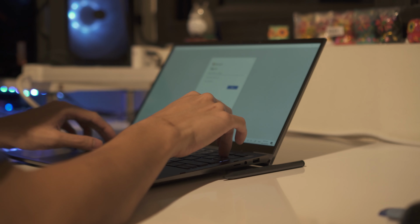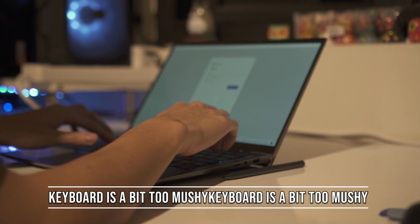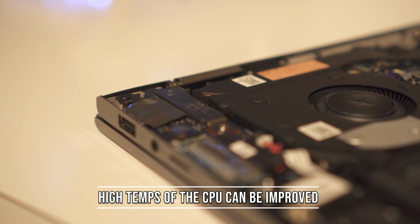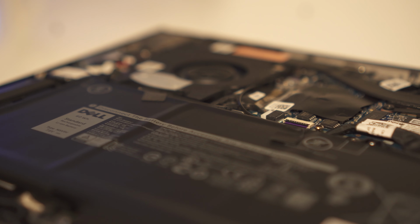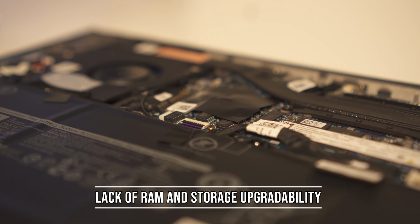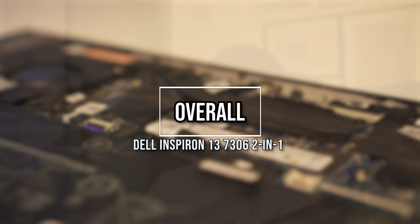Now for areas where I feel that Dell can improve. The keyboard is generally a bit too mushy for my liking, but this may depend on users. The extremely high temperatures of the CPU have me concerned for the CPU's longevity. The lack of an additional M.2 slot for expandability is a downer, as M.2 slots are actually very small, so if they could include another one, that would be great.